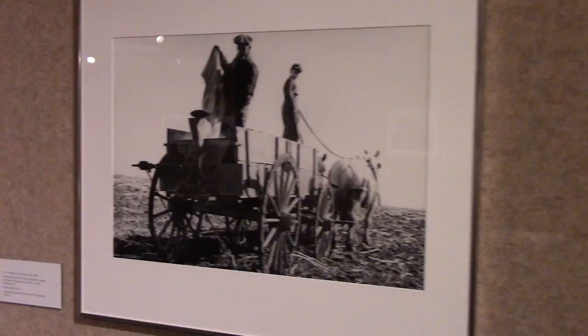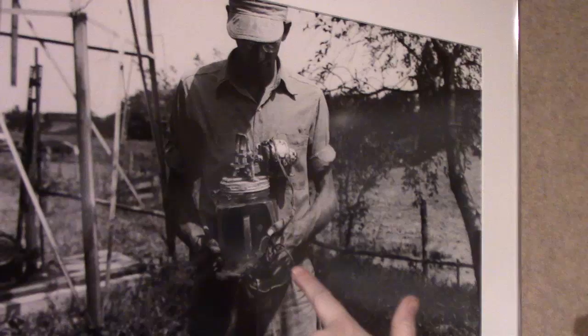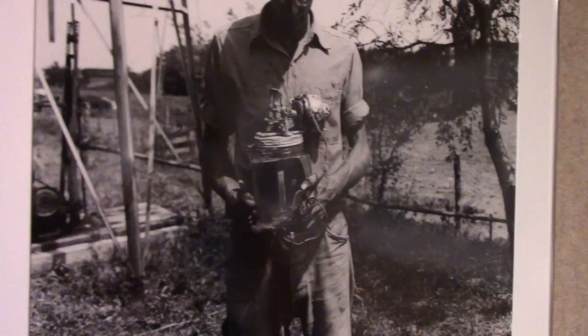So, how long did they have to stand there, though, to use that camera? I don't know. So, very interesting photos of the farm life and how it was. That is kind of interesting. Okay, I take it back. A motorized butter churner. Look at that. Probably. That is revolutionary. Yeah.